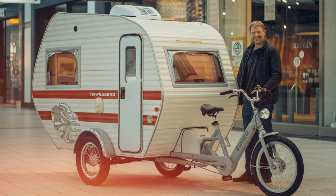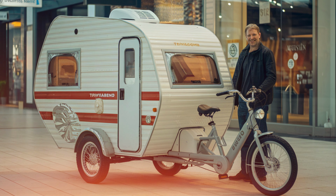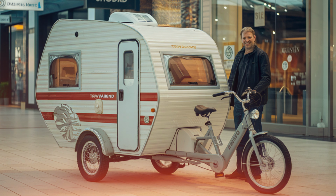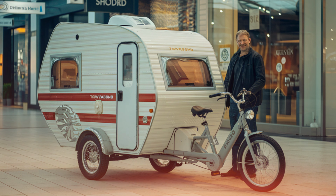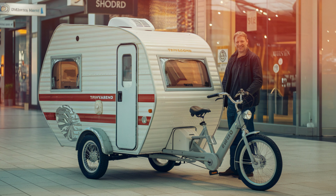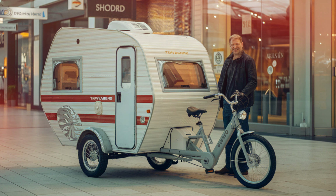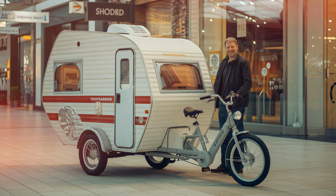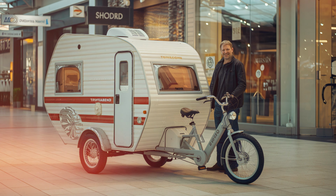This isn't just a vehicle. It's your shelter, your transport, and your tiny home all rolled into one. The Trivagabond is a fully electric camper tricycle designed for long-term off-grid living, built with the needs of solo travelers and digital nomads in mind. It combines the practicality of a cargo trike with the comfort of a compact RV. And whether you're parked in a national park, a city alley, or an off-grid forest trail, you've got everything you need right behind your handlebars.